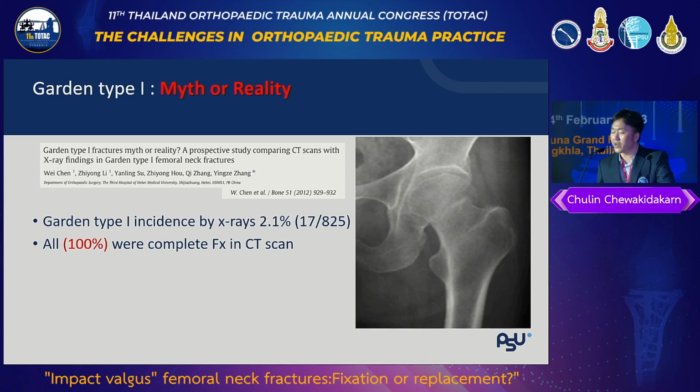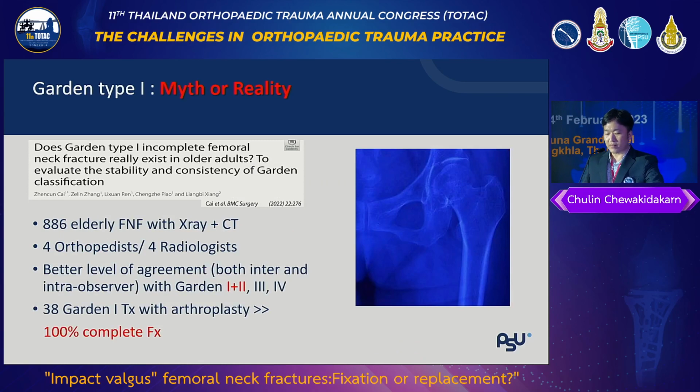Garden type 1: myth or reality? The first study in Bone 2012 had the same question. They performed CT scans on patients diagnosed with Garden type 1, and in 100% they saw a complete fracture on the CT scan.